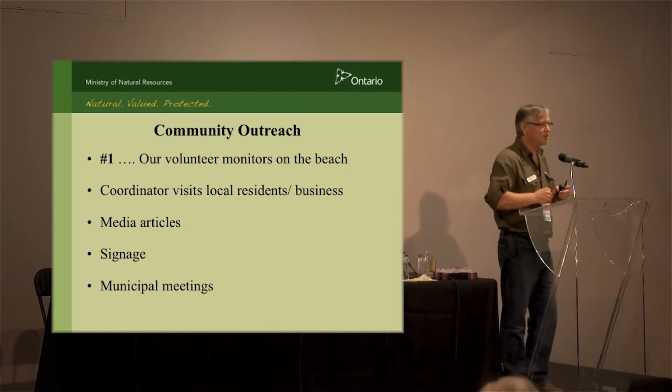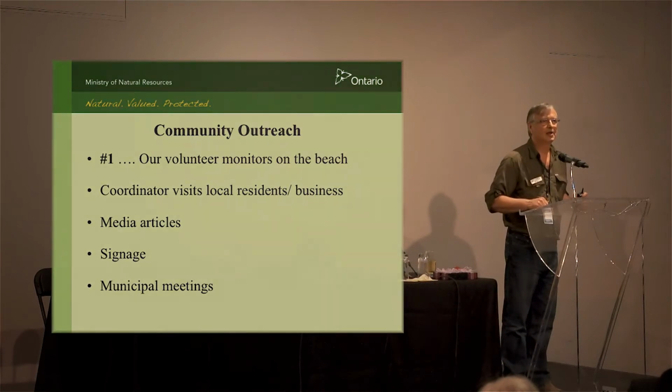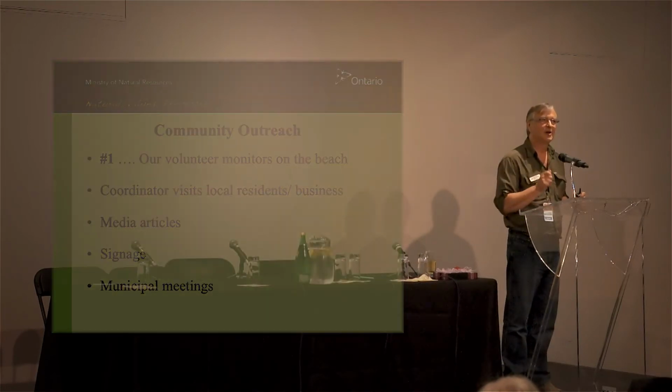They didn't take too well to these people running up to them on the beach and telling them what to do, and some of them really took it on, and they were the piping plover cops. So we changed it to monitors, and that seems to have been a little bit better acceptance from the community, and it's sort of changed the mindset of the volunteers that we have.